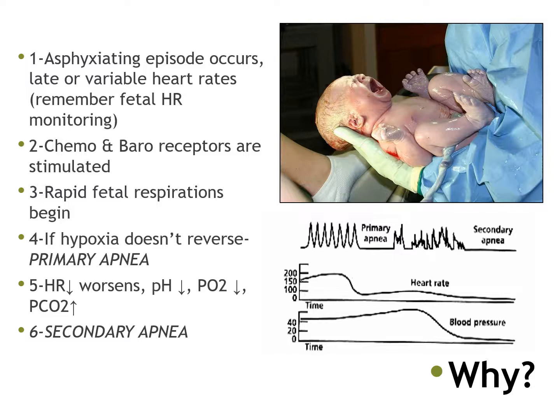In the fetus, the chemoreceptors and baroreceptors are going to be stimulated. The stimulation of those is going to cause rapid fetal respirations. Remember, with fetal respirations, the fetus is just moving fluid in and out of their lungs in utero. So amniotic fluid is being pushed in and out of their lungs.